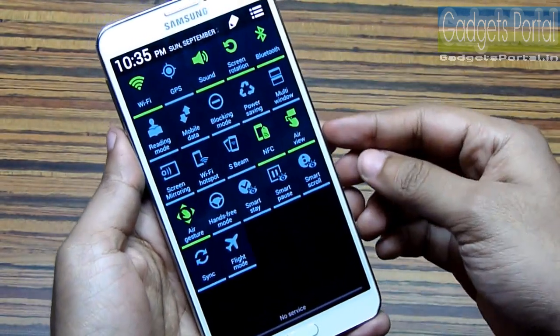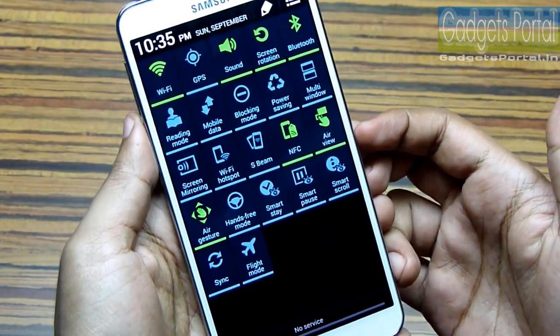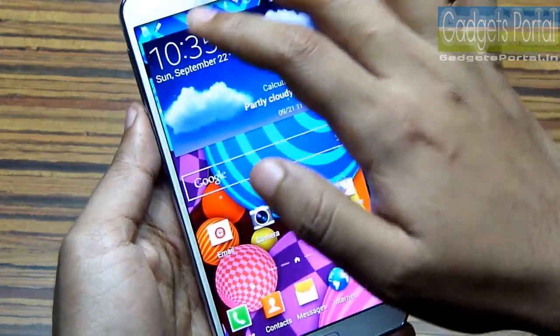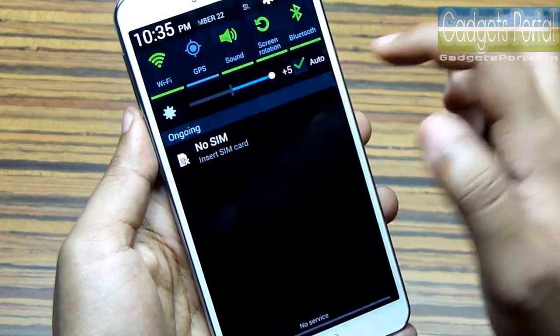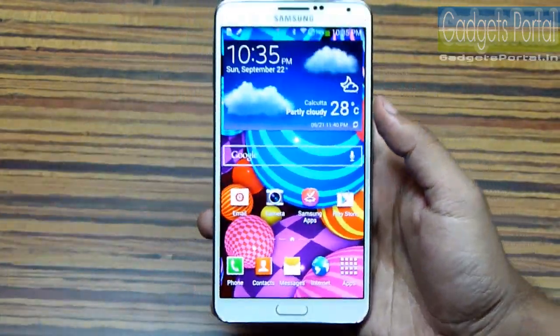Just like the Galaxy S4, Galaxy Note 3 also features Smart Stay, Smart Rotate, Smart Pause and Smart Scroll, and there is an added feature called Reading Mode, which is a feature of tablets available on the Galaxy Note 8.0 and Galaxy Tab 3. This is the notification window, and you can change the brightness even on the auto mode. You are basically setting a threshold of the minimum brightness.